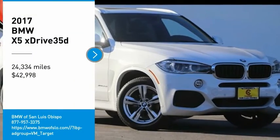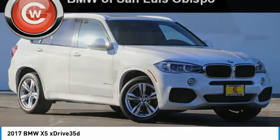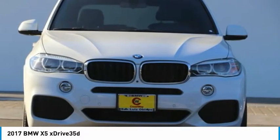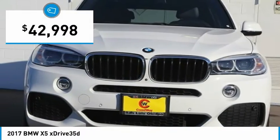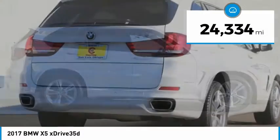Take a ride in the 2017 X5. The BMW X5 is an award-winning performance, space, and efficiency vehicle and is priced below $45,000. This vehicle has less than 25,000 miles.